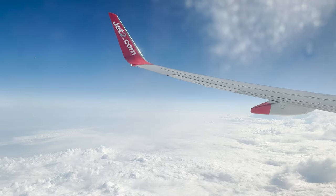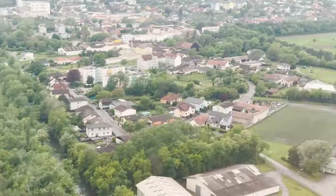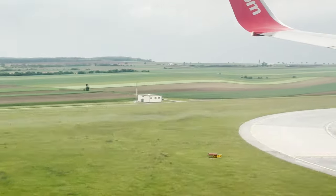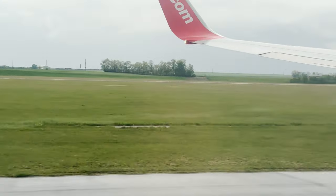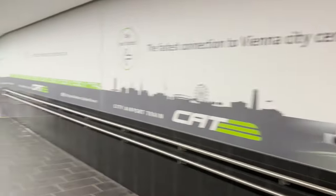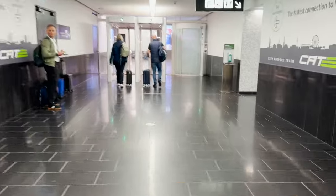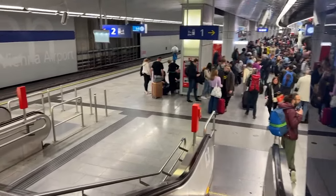The flight was nice and took just over 2 hours. Once we landed, I was expecting to get the city airport train into the centre of Vienna, but when we were buying tickets we realised that this doesn't stop at the Hauptbahnhof station, which is the one that was closest to our hotel. Instead, we got on one of the railjet trains, which turned out to be even better.